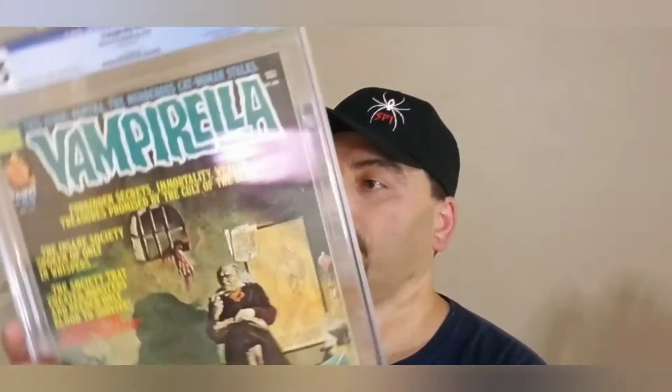I'm not sure exactly how to say that. I'm horrible when it comes to this, but yeah, it says frontispiece. So this is a Pantha appearance. So again, it's only a 2.5, but Vampirella nevertheless, and it is still a nice cover, and actually even looks better than a 2.5.